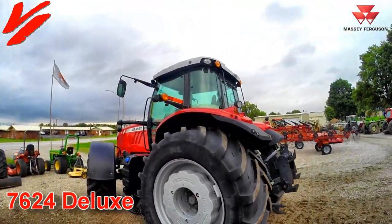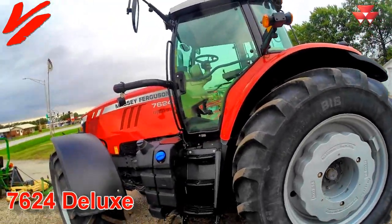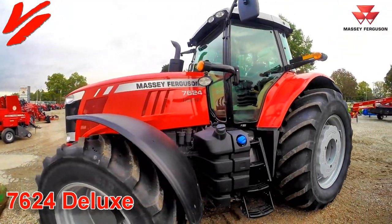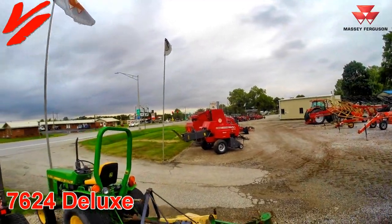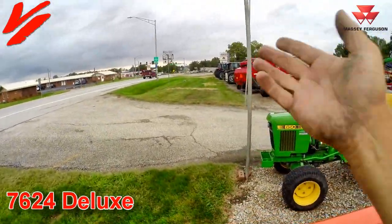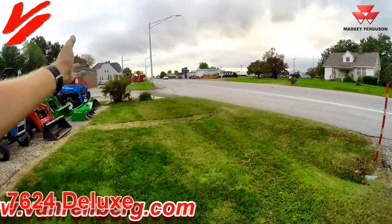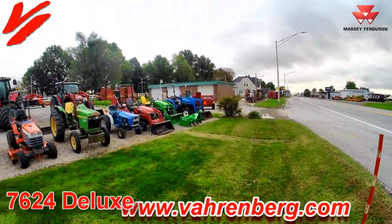If you're looking for a great tractor to put on your farm and help you grow your operation, you got to come check out this Massey Ferguson 7624 at Vahrenberg Implement. We're located right here at 13 Highway and Business 13 in Higginsville, Missouri. We're the first stoplight from the south from Interstate 70, which is just 4 miles down the road here. We're about 50 miles east of Kansas City.